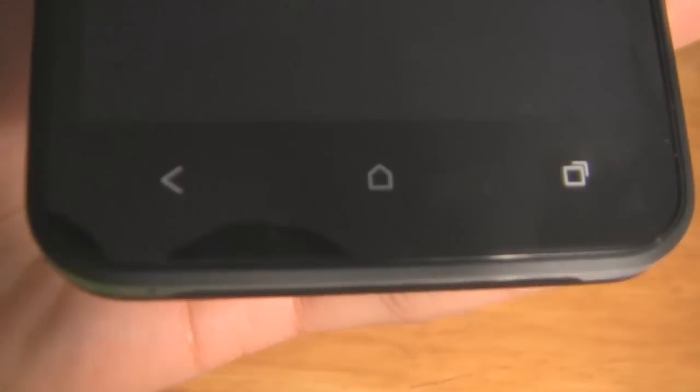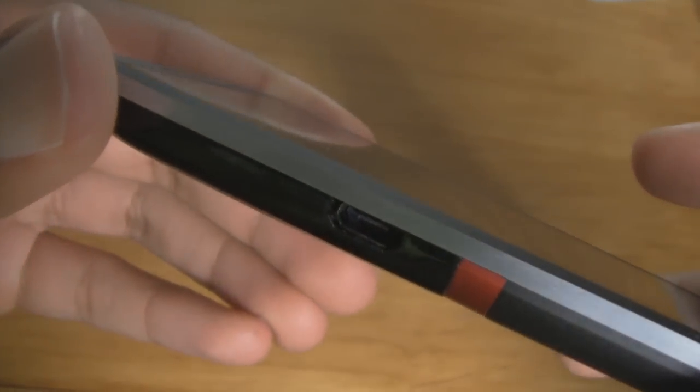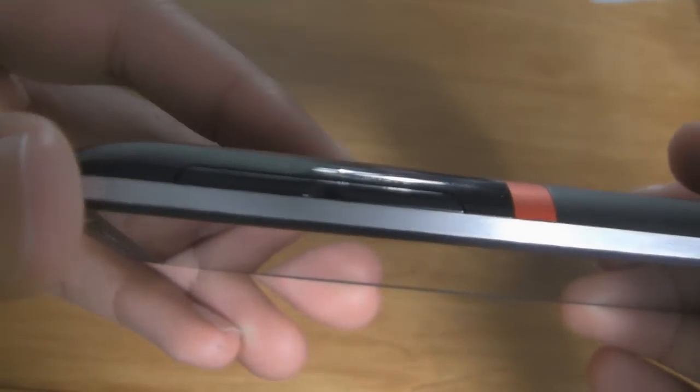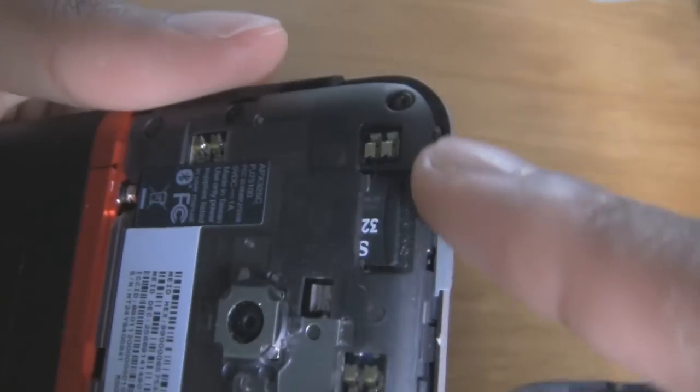Okay, so taking a look at the device, at the bottom there are three capacitive touch buttons: home, back, and multitask. On the side, a USB port, which also doubles as an MHL port, so you can connect it to an HDMI monitor. On the other side, a volume rocker. At the top, in the speaker area, is a notification LED. On the back, you have a glossy plate at the top, which is extremely prone to fingerprints. Underneath it is a microSD card slot.